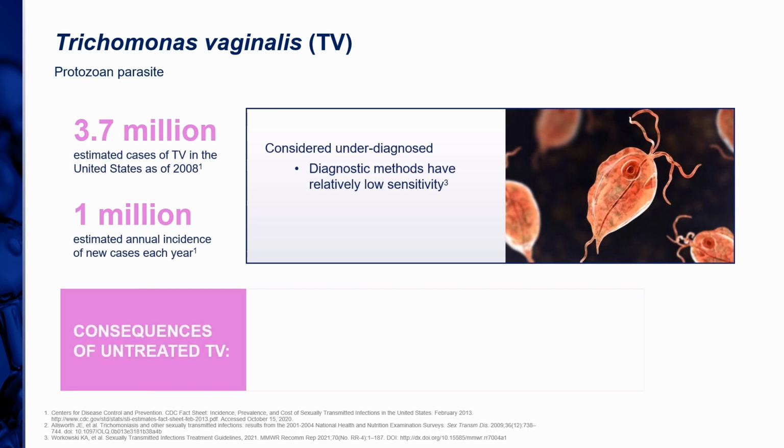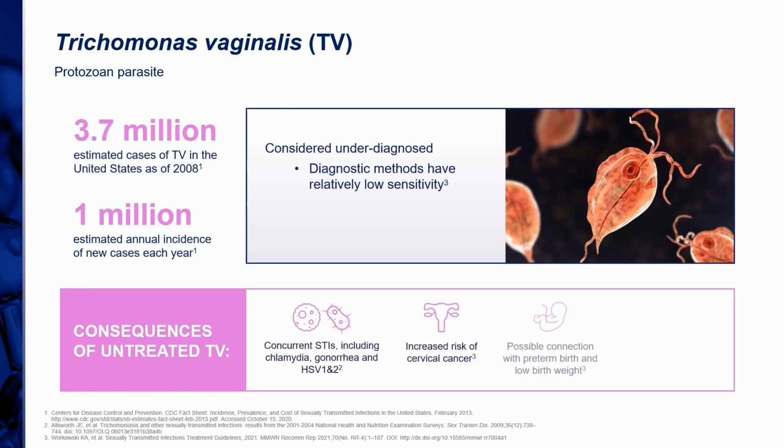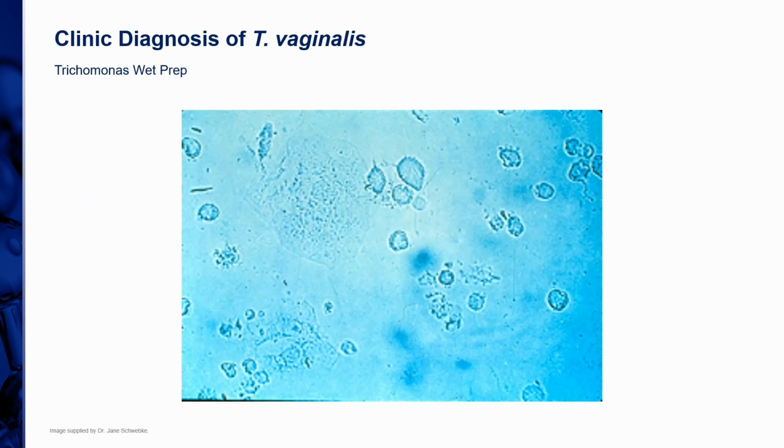It definitely also is undiagnosed. And in terms of consequences, we heard from Dr. Vanderpool about preterm birth, HIV, and concurrent STDs. And I'll go into that in a little more detail in a second. And here, of course, is the favorite, not my favorite, but my second favorite, the wet prep that looks at motile trichomonads, and the sensitivity of this, we know, depends on the skill of the microscopist, but it's probably somewhere between 50 to 70% would be my guess.